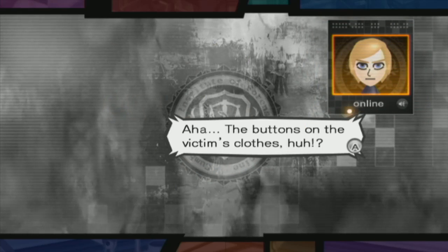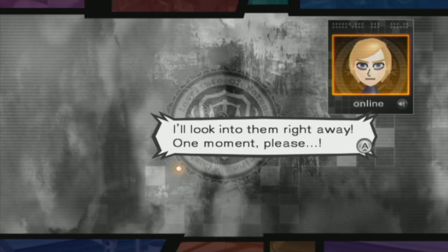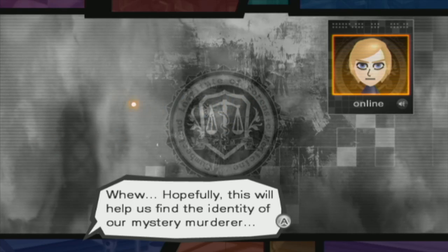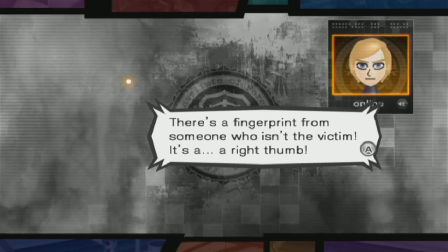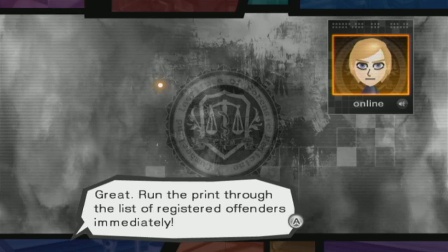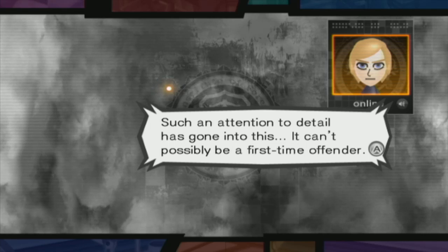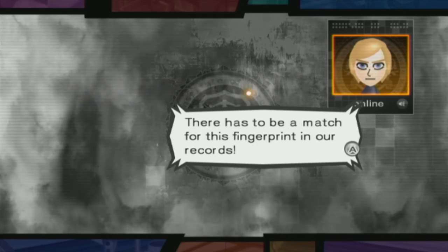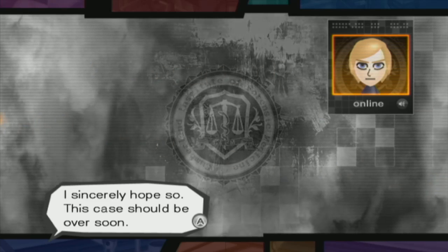The buttons on the victim's clothes, huh? I'll look into them right away. One moment, please. Yeah, you better. I wanna know. Hopefully this will help us find the identity of our mystery murderer. Dr. Kimishima, it was there. I found it. Wow. There's a fingerprint from someone who isn't the victim. It's a right thumb. Great. Run the print through the list of registered offenders immediately. Leave it to me. Such an attention to detail has gone into this. It can't possibly be a first-time offender. There has to be a match for this fingerprint in our records. I sincerely hope so. This case should be over soon.